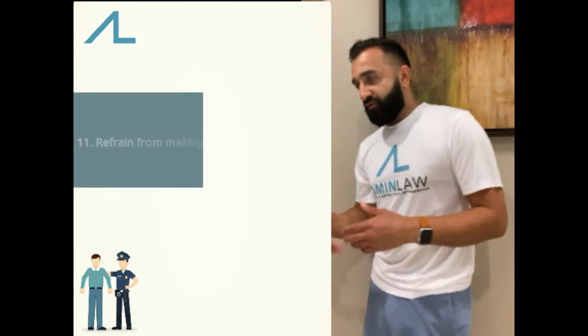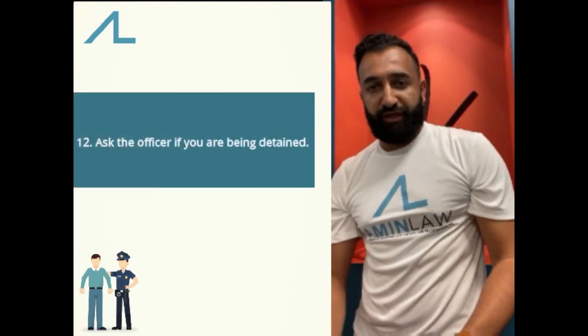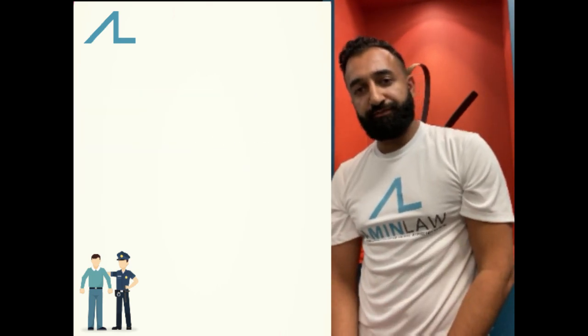Step number 11, refrain from making any form of a threat. Threatening the officer will only make things worse for you. Step number 12, ask the officer if you're being detained. The officer must answer that question. And if the officer says you are free to leave, respectfully walk away.